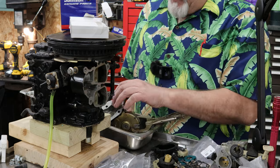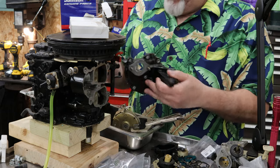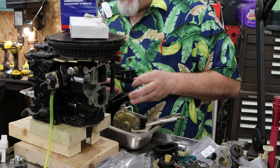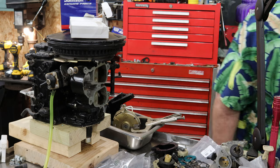We'll put that back on. Once that's on, then it's just the intake, boop, back on, and we just start bolting pieces back on. Easy peasy, right? Let's jump in.